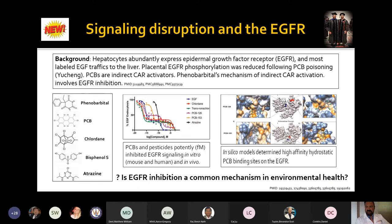Josiah Hardesty in our group has been studying signaling disruption, and I think this is an important concept regarding receptor interactions with environmental pollutants. A classic example from the last slide is dioxin, where the receptor is the aryl hydrocarbon receptor. It's a potent agonist of that receptor. But Josiah has been studying the epidermal growth factor receptor in his dissertation work. Epidermal growth factor receptor is a key target for cancer chemotherapy. There are about 20 or 30 epidermal growth factor receptor inhibitors on the market.